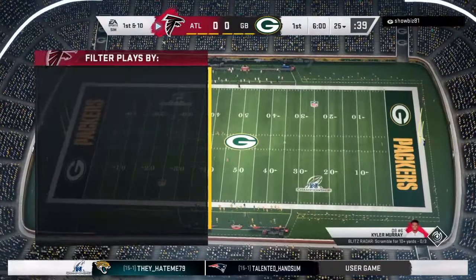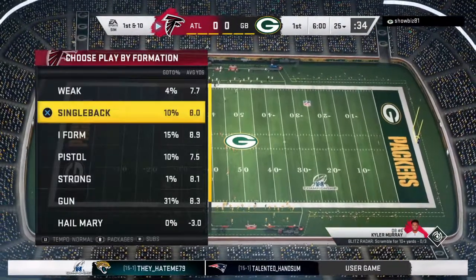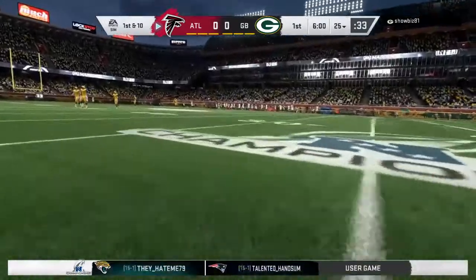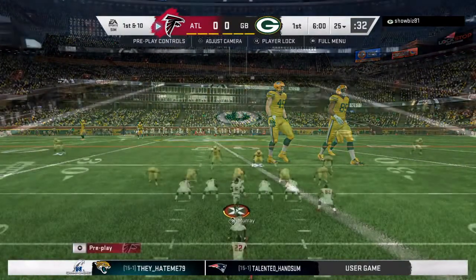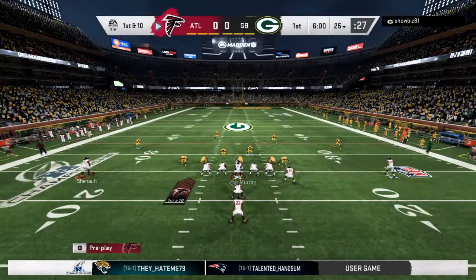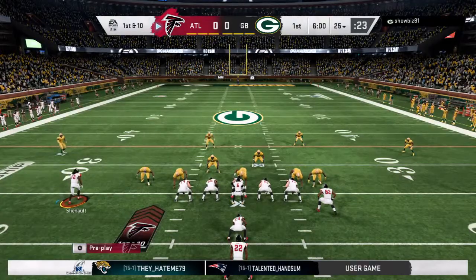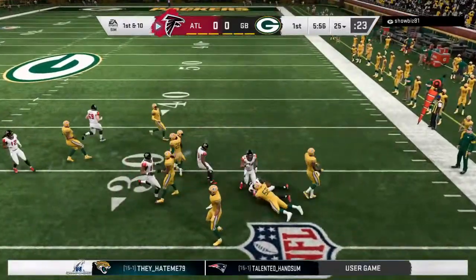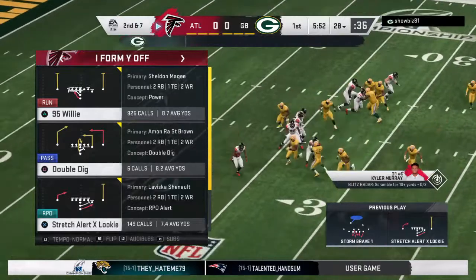In the NFC title game. Let's go next. Throw the base. 51. Be a long game for you. They'll run on first down. McGee, and he'll be upended at the 28-yard line. Just a 3-yard gain there.